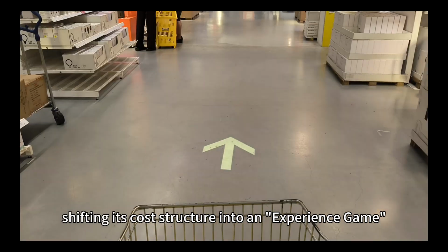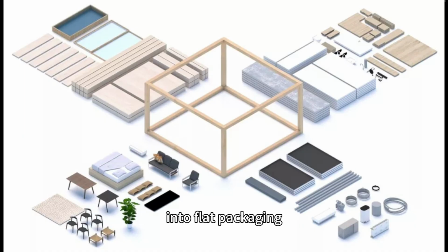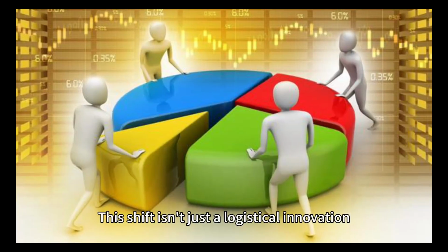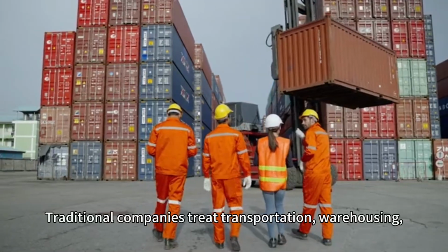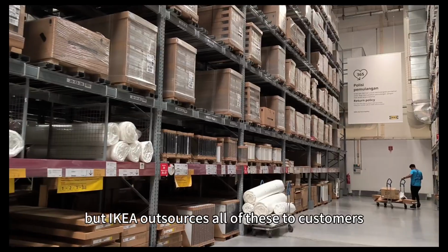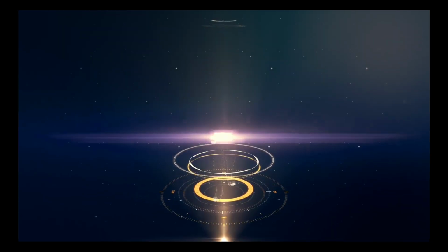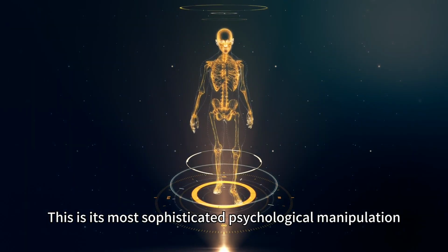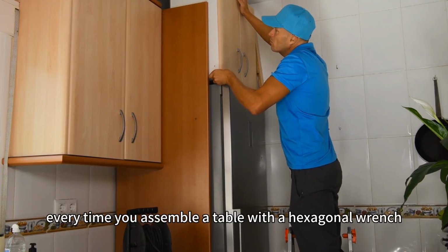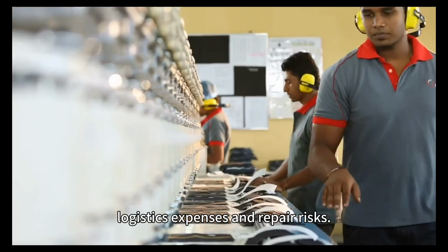Its second secret is shifting its cost structure into an experience game. IKEA revolutionarily disassembles its products into flat packaging, allowing customers to become the final assemblers. This shift isn't just a logistical innovation, it's a reallocation of economic power. Traditional companies treat transportation, warehousing, assembly, and distribution as internal costs. But IKEA outsources all of these to customers, and customers not only do not resist, but find it interesting. This is its most sophisticated psychological manipulation, disguising forced labor as participation. Every time you assemble a table with a hexagonal wrench, IKEA not only saves labor, but billions of dollars in annual global assembly costs, logistics expenses, and repair risks.